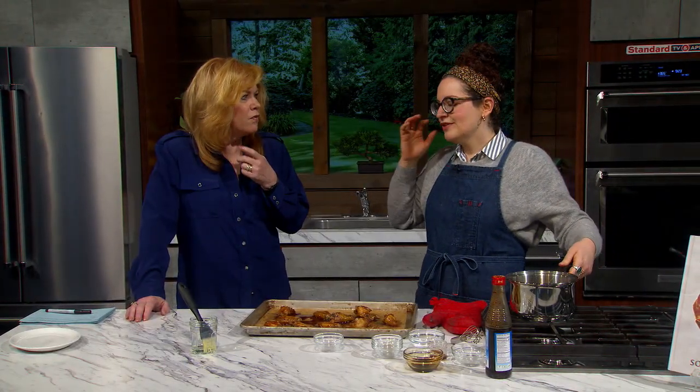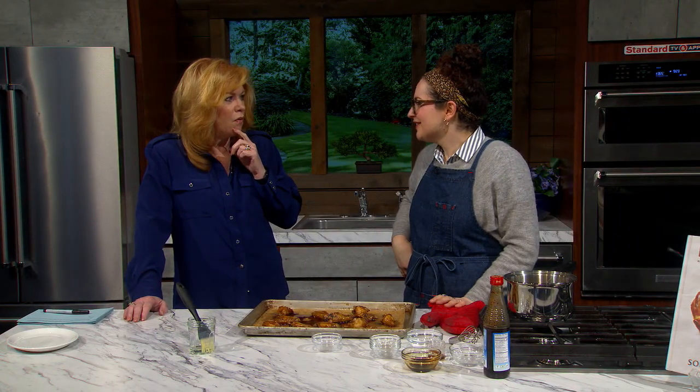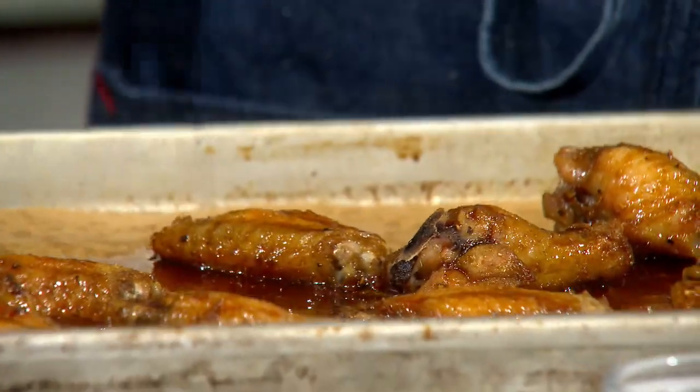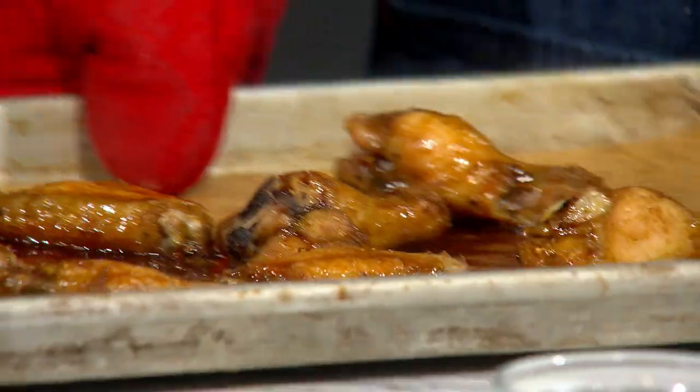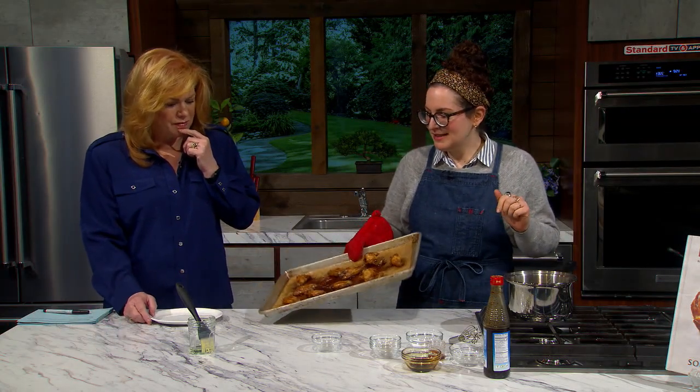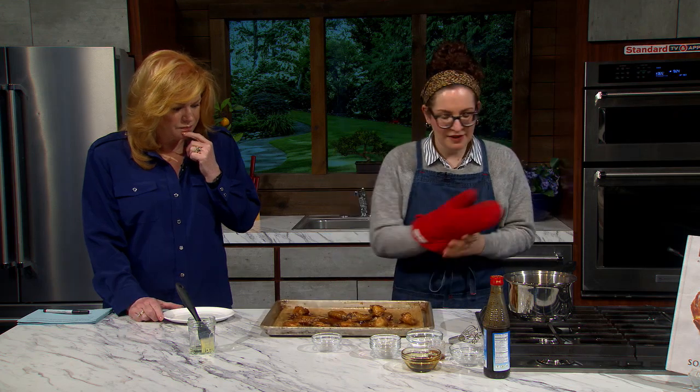You could serve this with any cheese? It still would be delicious, even though it's a little unconventional. But with any of your favorite wing sauces. It's a little hot. And then you can also add sriracha to this sauce if you want to make it spicy. It's kind of easy to modify to your liking.